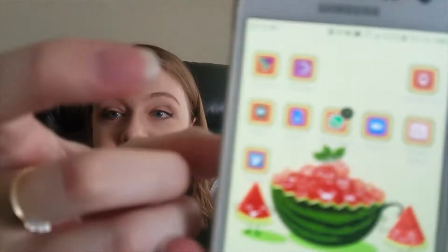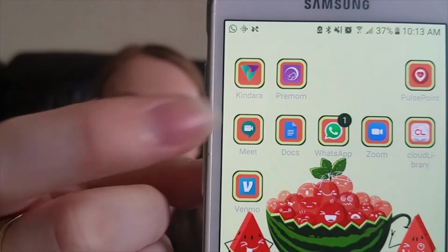Okay. The next two are Kindara and Premom. And these two I could probably just get rid of. Is it? No, it's not Kindara. Kindara? I think I'm saying that right. I could probably just get rid of it. But I like it also, so I thought I would throw it in here because it is a good app. I probably could get rid of it and just do Premom.